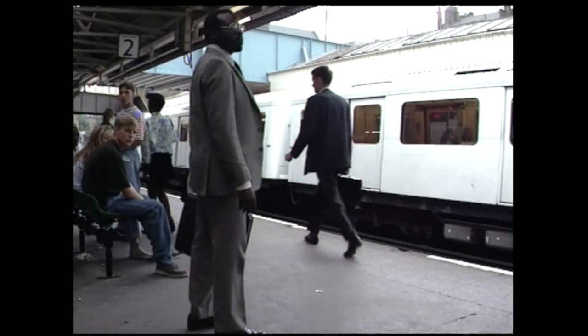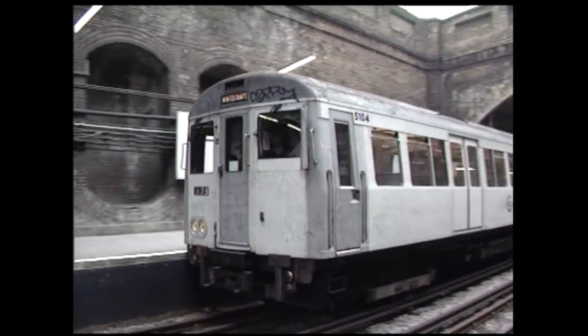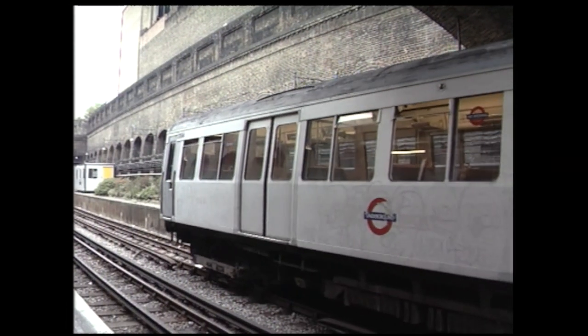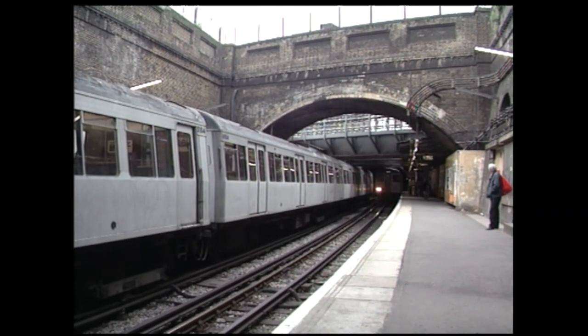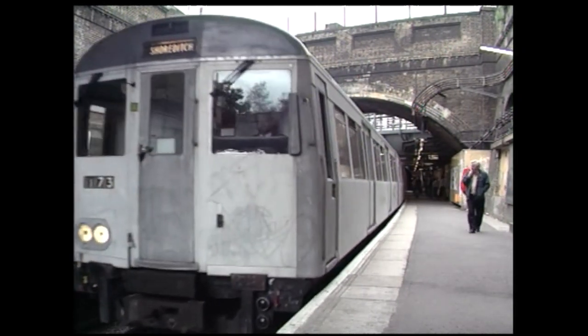Beneath the main station lies the East London line. A-stock trains are currently in use for the service between New Cross or New Cross Gate and Whitechapel. At peak times, the service is extended to Shoreditch.